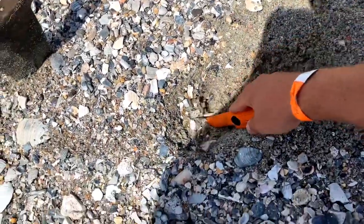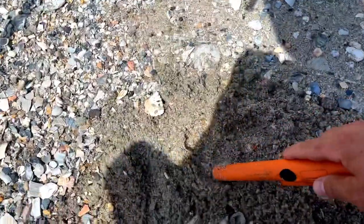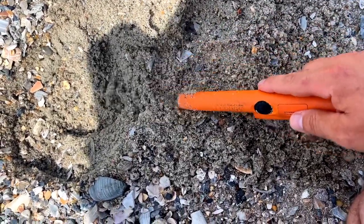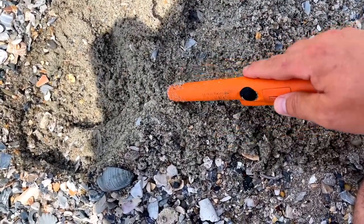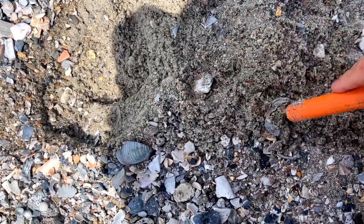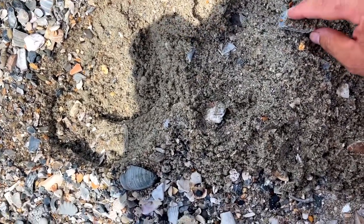All right, guys, I got a signal here. This was a 14. I haven't dug it up yet. I just turned it over and listened to it. It's out of the hole. It sounded small, so let's see what it is. Oh, I think it's in the shell. It is, it's in the shell.